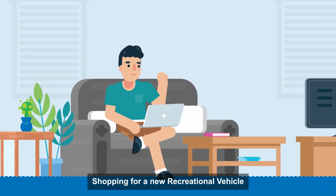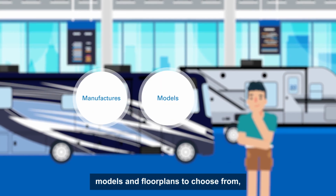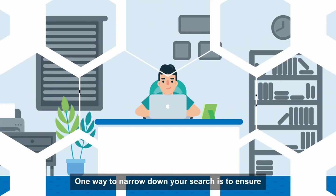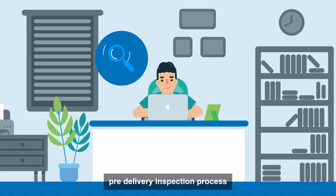Shopping for a new recreational vehicle should be a fun experience with minimal stress. With so many different manufacturers, models, and floor plans to choose from, where do you start? One way to narrow down your search is to ensure the manufacturer has a 100% dedicated pre-delivery inspection process.